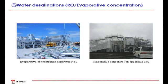The evaporative concentration apparatus made by Areva and Toshiba has been already installed.